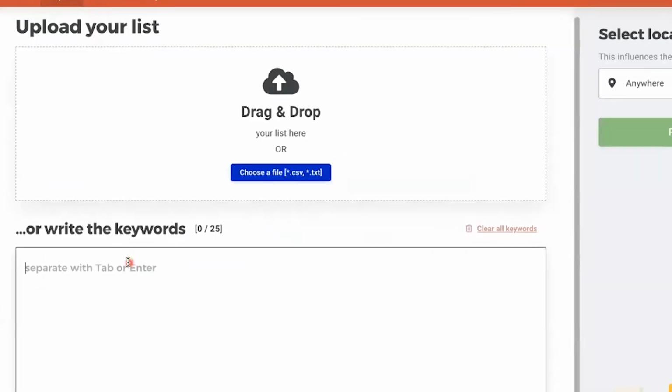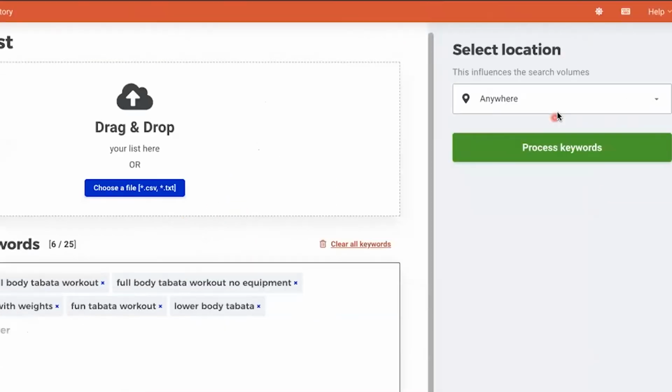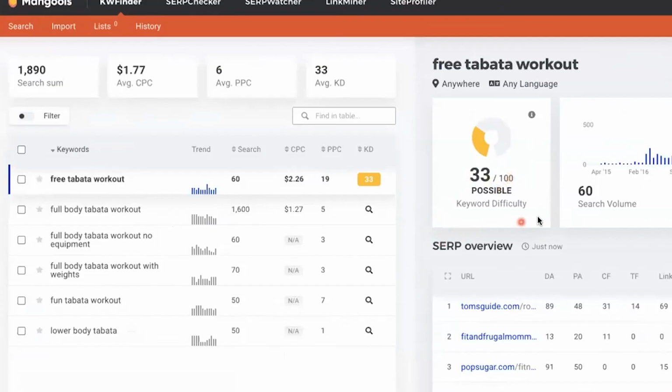Click import. Here is where we are going to paste those keywords that we just copied. Right click, paste. You can add up to 25 keywords in here. Looking on the right-hand side, you could select your location if you wanted to. I'm going to click anywhere and process keywords. Now looking at this, it can be a bit overwhelming, but let me walk you through very quickly.